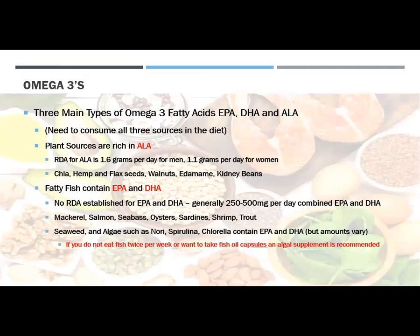Omega-3s. There are three main types of omega-3 fatty acids: EPA, DHA, and ALA. We need to consume all three in the diet. They're all essential. The plant sources are rich in ALA. The RDA for ALA is about 1.6 grams per day for men, about 1.1 grams per day for women. Some sources of these plant omega-3s would be chia seed, hemp seed, flax seeds, or their oils. Walnuts are another great source. Edamame and kidney beans can also help up that plant source of omega-3s.